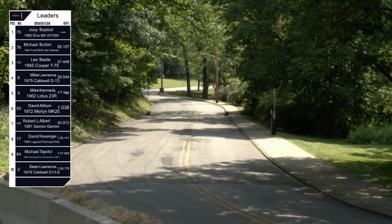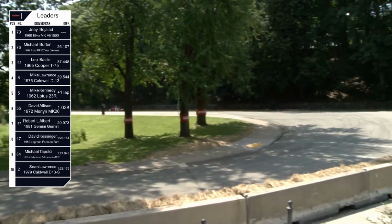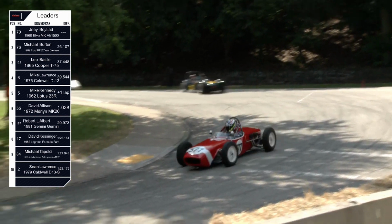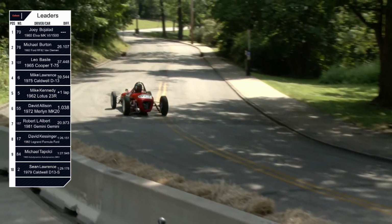Again, not slower because these aren't any good, but slower because they are in different classes. But we're going to go out to the interview right now, but stay with us as we continue to show the racing picture in picture.